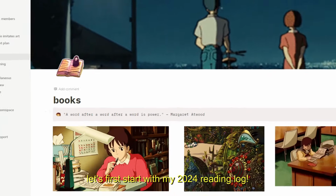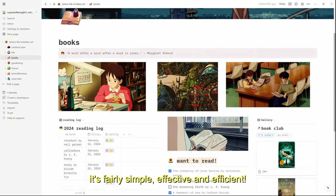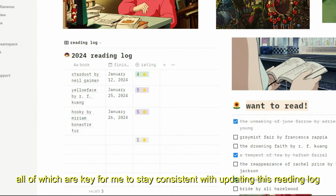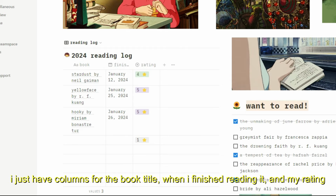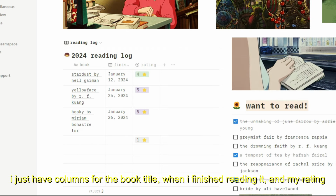Let's start with my 2024 reading log. It's fairly simple, effective, and efficient, all of which are key for me to stay consistent with updating this reading log. I just have columns for the book title, when I finish reading it, and my rating.